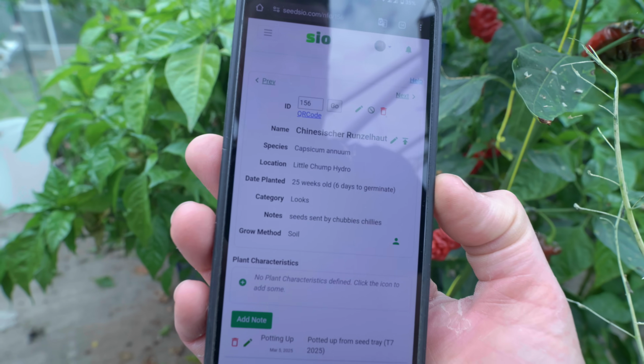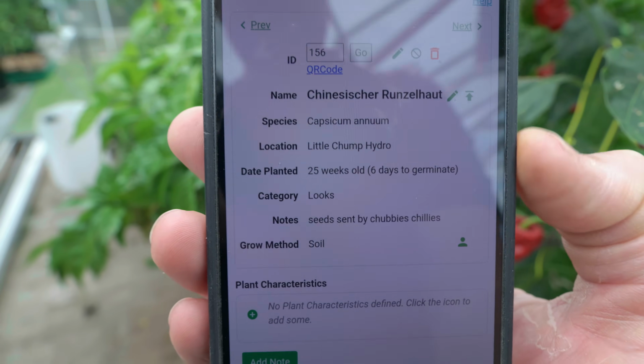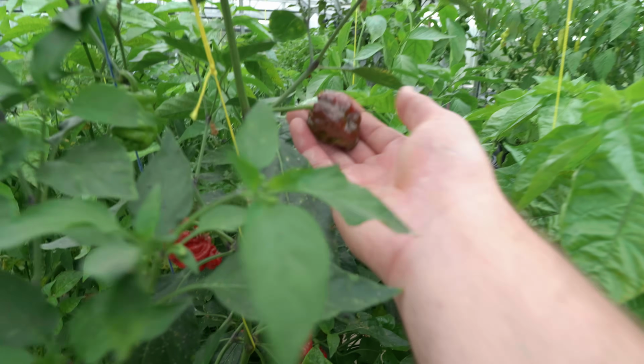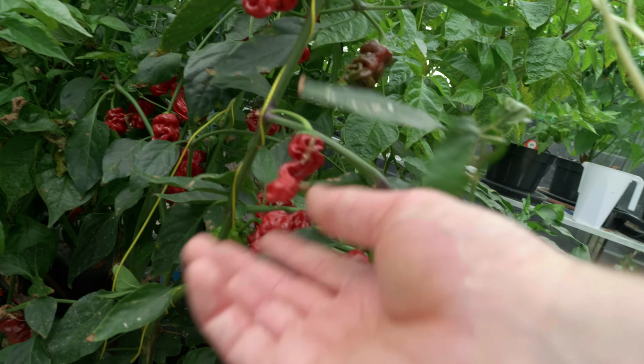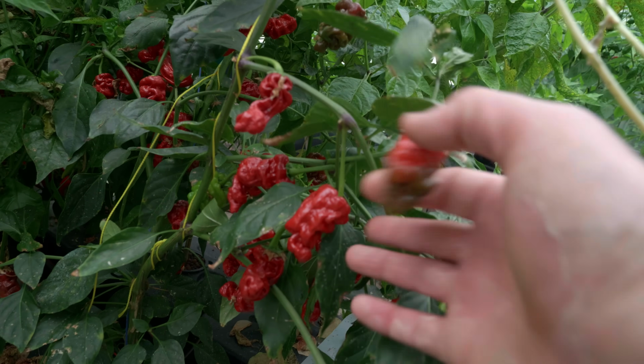It's a Chinesische Runzelhout. I'm sure I'm definitely not pronouncing that correctly. But look at these beautiful, just chunky pods. And they ripen to this lovely red. We have loads on here. I'm really keen to give that a try.